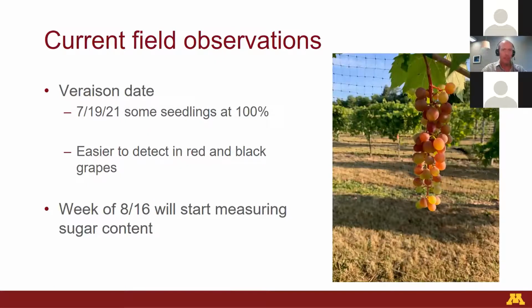In the field right now, we are looking at veraison and veraison timing. This year is unique. It's probably the earliest veraison we've seen in a decade. And by July 19th, I was actually out in the field and we had some of our seedlings in our program that were at 100% veraison. The one on the right isn't quite there.